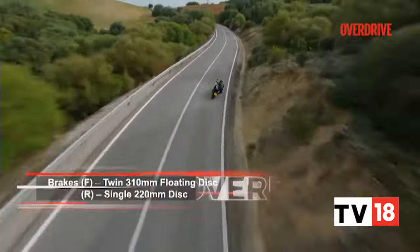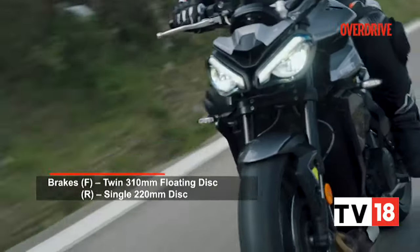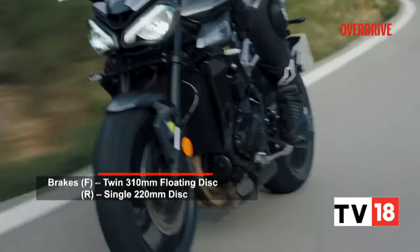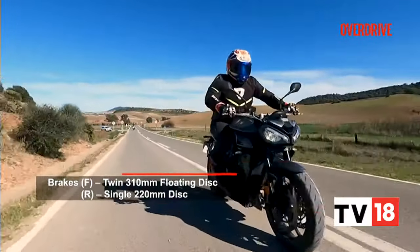The braking hardware remains unchanged too. I'm a fan of the M4.32 brakes on the previous model. I think they work excellent on the road, and they continue to do so even with the new model.